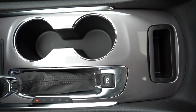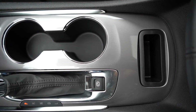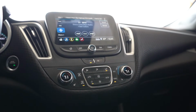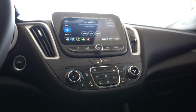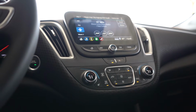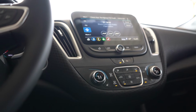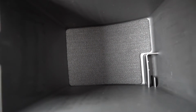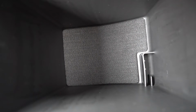A lot of manufacturers at this price point would use a matte gray or a matte black, but they finished it in a nice gloss finish. So it's going to be easier to clean and scratch resistant because of that. So I do like that. Got a little pocket for maybe a cell phone just behind there within the center armrest. Actually a decent amount of storage, a ton of storage within that center armrest, especially for a sedan. So well done, Chevy, for that as well.